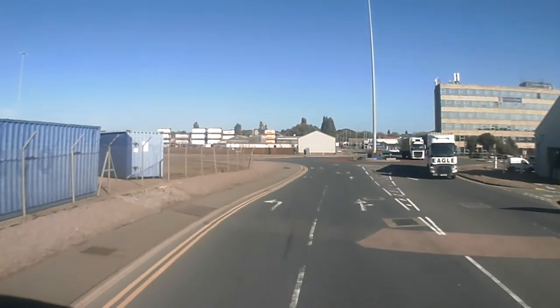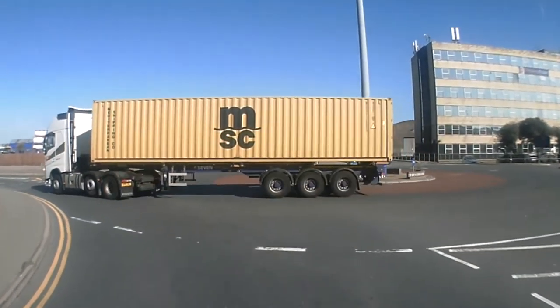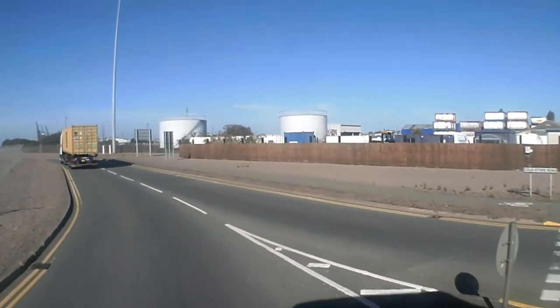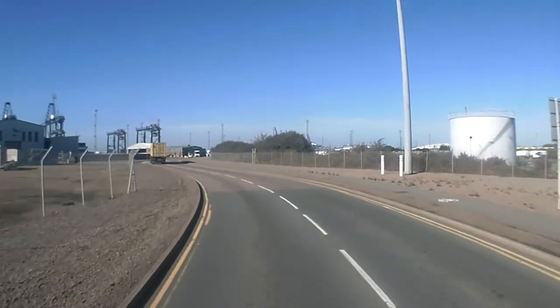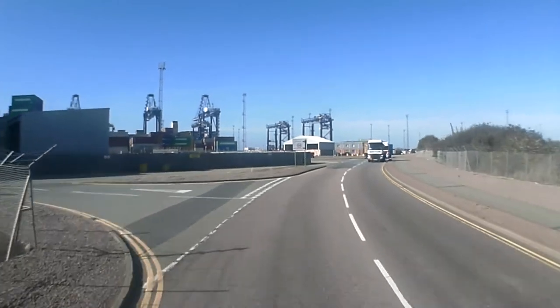When we get to the roundabout, we're going to bear left. We're going to head for Trinity Docks. Again, this is all a massive area. I've sped up the footage here. You just literally follow the road. Just keep following the signs. It takes about 5 minutes to get from 8 and 9 to Trinity.